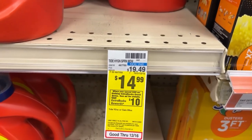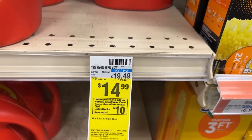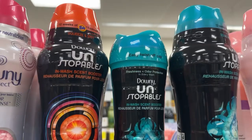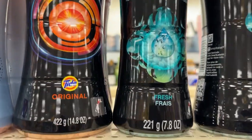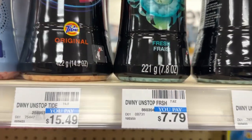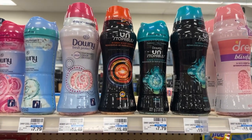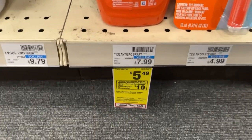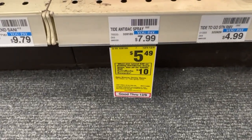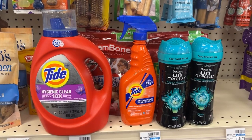And the very first item that I'll be picking up will be the Tide liquid laundry detergent, which is priced at $14.99. Next up, I'll be picking up two of the Downy Unstoppables, the 7.8 ounce. These are priced for $6.99 each. To complete my deal, I'll be picking up one of the Tide antibacterial spray. This is priced for $5.49.